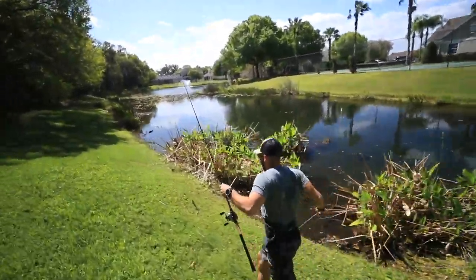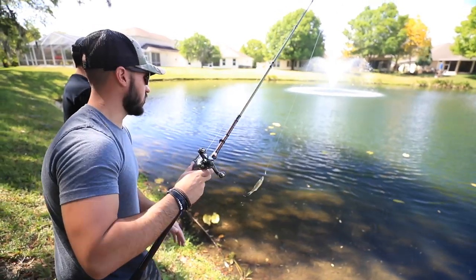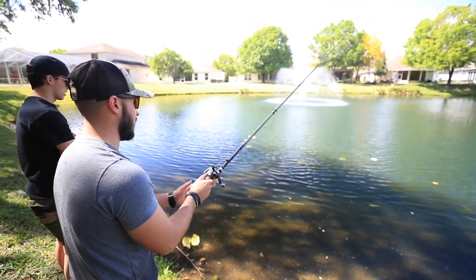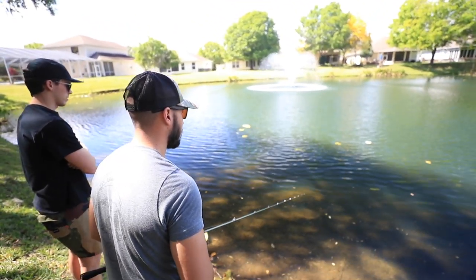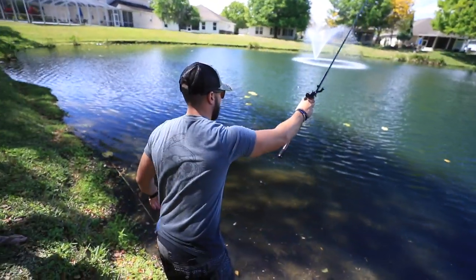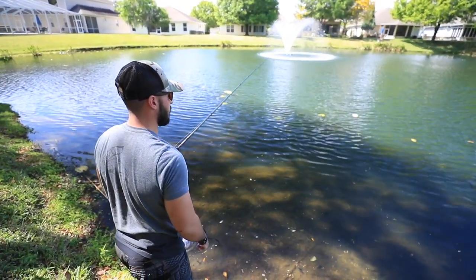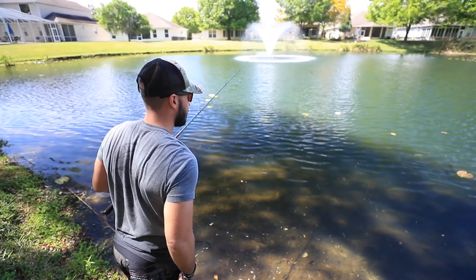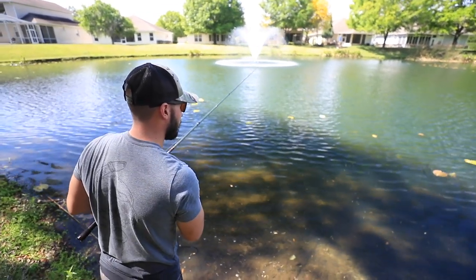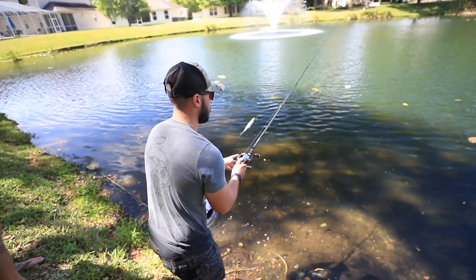Don't trip, Jared. Let it fall. Oh, there's a small one. That's a small one. But she might eat if there's competition there like that. She's right there in the middle now. All right. Here we go. Oh, come on. Don't be that guy. He's swimming. There's a big bass under it. Big bass under it. Ooh, that's her. Oh, that's her, dude. She was on it.